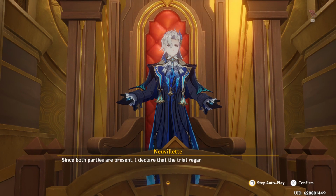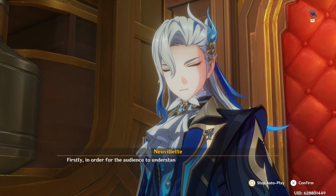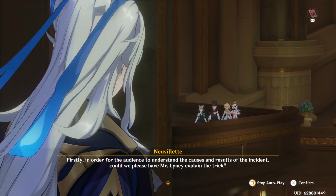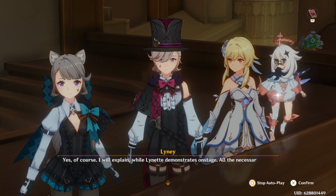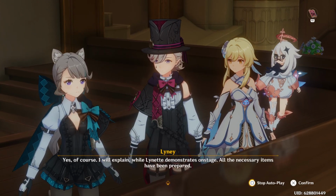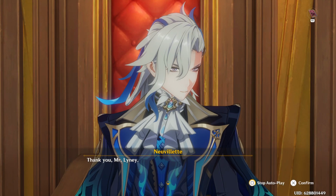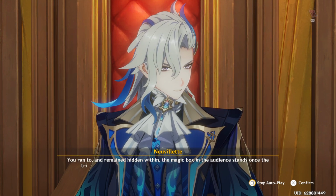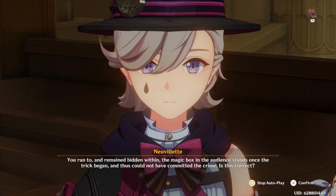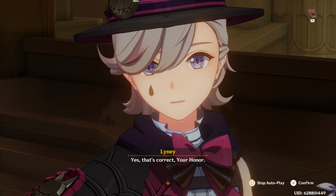Since both parties are present, I declare that the trial regarding the magic show incident is now in session. Firstly, in order for the audience to understand the causes and results of the incident, could we please have Mr. Linney explain the trick? Yes, of course. I will explain while Lynette demonstrates on stage. All the necessary items have been prepared. Thank you, Mr. Linney. In that case, I take your statement to be that you ran to and remained hidden within the magic box in the audience stands once the trick began, and thus could not have committed the crime. Is this correct? Yes, that's correct, Your Honor.